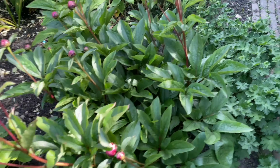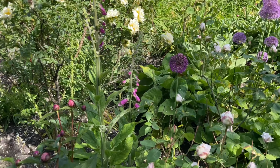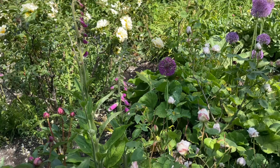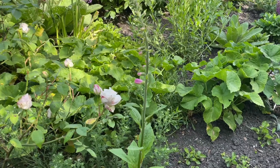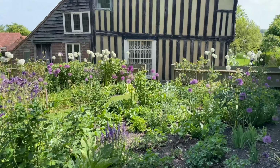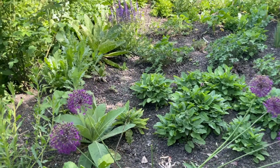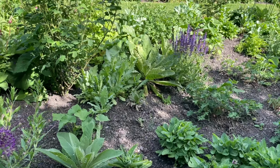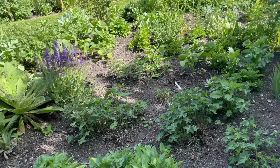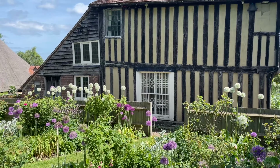Peony, lovely peony. Again, there's a behind like mine. This is by the hedge as well. So I have lots of areas in my garden which are slightly behind because I have a big hedge, because I obviously want to encourage the birds. So I can't chop my hedge back yet, but I will try and do that once the birds have finished having their babies, because it is causing a bit of a problem at the moment. My hedge is far too big.